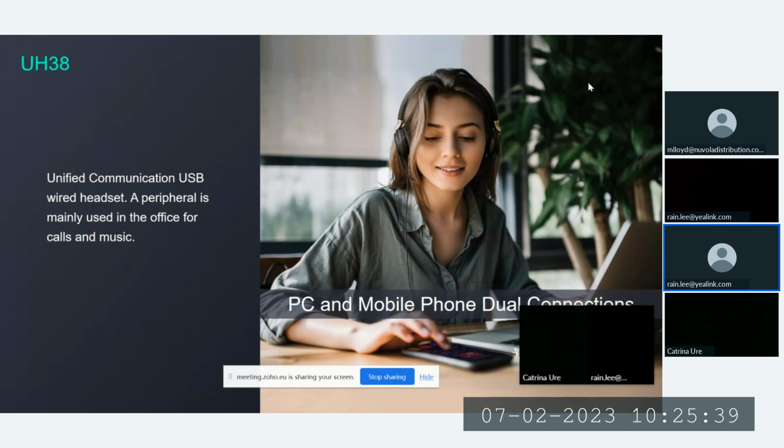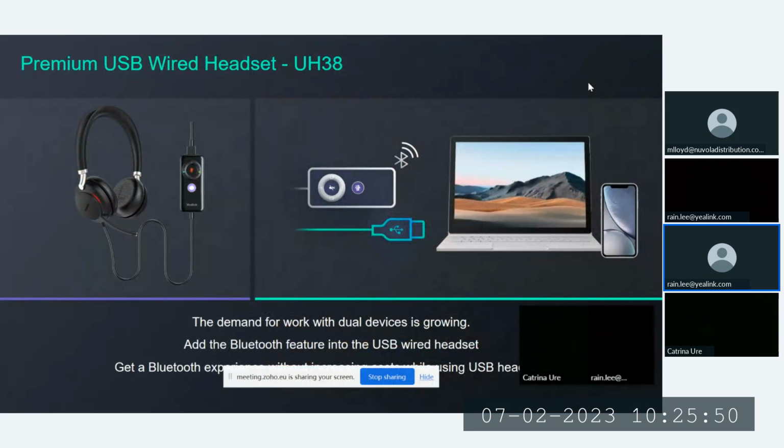So the unified communication USB wired headset peripheral is mainly used in the office for calls and music, and also the demand for work with dual devices is growing. Add the Bluetooth features into the USB wired headset. This is what I think is the best.